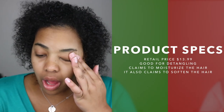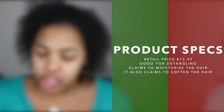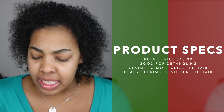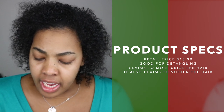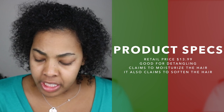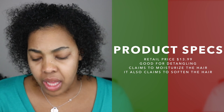This product says it nourishes, detangles, and restores your thirsty locks with our exclusive conditioning blend, which penetrates and reconstructs damaged areas, transforming stubborn hair, easy to maintain. Maximize your potential with Mixed Chicks. It says apply to wet hair, comb through, and rinse. It doesn't even tell you how long to leave this on. The website doesn't say either.